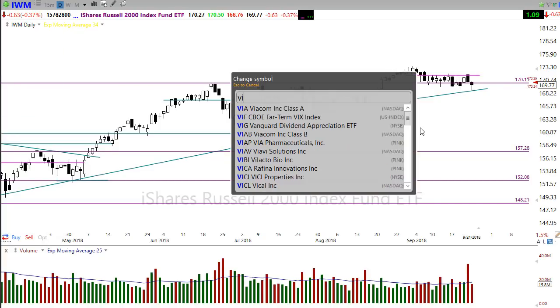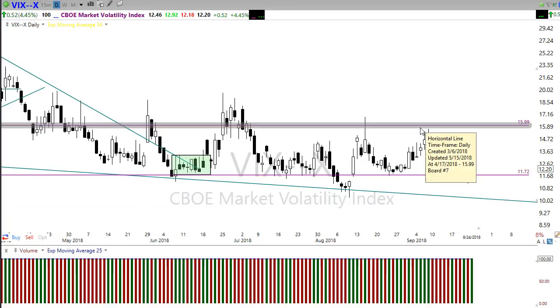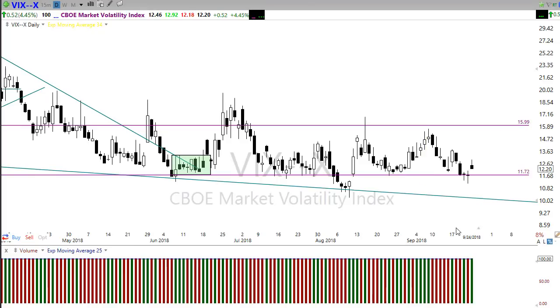Let's take a look at the VIX. The VIX yesterday showed some concern. For the majority of the day, we were rallying up on the VIX, showing that concern, a little bit of stress there in the market, a little bit of fear coming back in, bouncing off of that level of support. This morning, I'm guessing with the gap up open, that's going to come right back down. So watch that carefully.